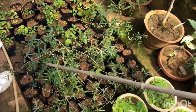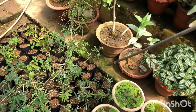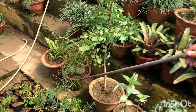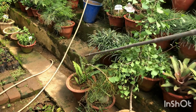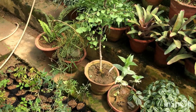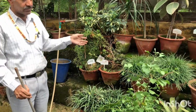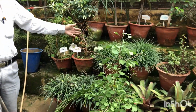This is your outdoor plant, that is passiflora or passion flower. Bowiea, B-O-W-I-E-A, or sea onion, climbing onion. Sword, talwar. Important plant, now this has become endangered here in Himachal. One of the important medicinal plants, Taxus. Anti-cancerous medicines are now being made from this.